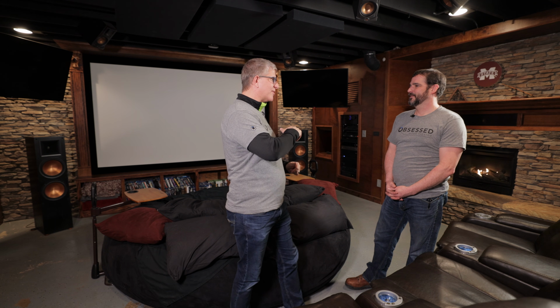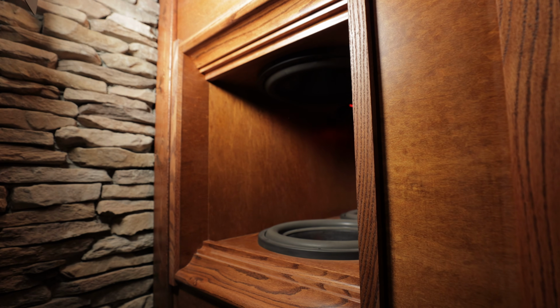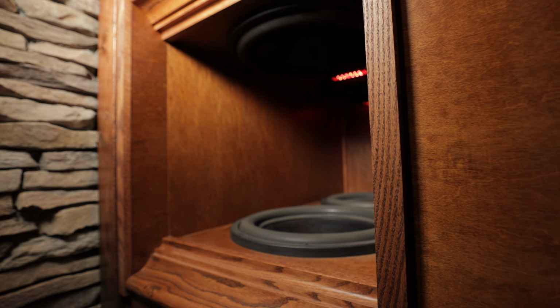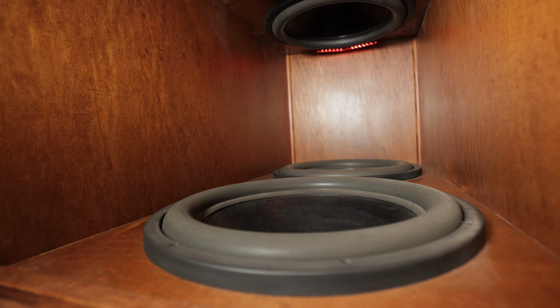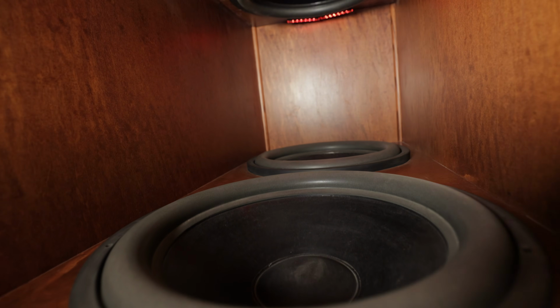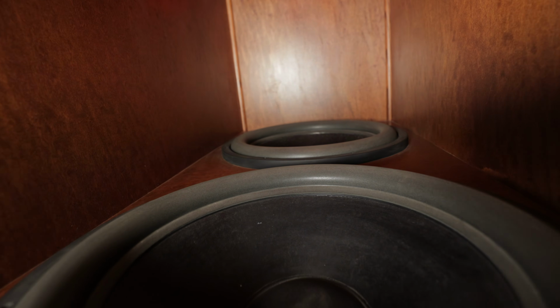Let's move over to the subs because I want you to see this. Not many people use infinite baffle, so I'd love to pick your brain on that, why you went with that. This is a big room, but these things slam. All right, so just to the right of the front right speaker, Sean, tell us what we're looking at here. It's going to get a little dark in here, guys. All right, so that is a baffle. That is a manifold for an infinite baffle speaker setup.